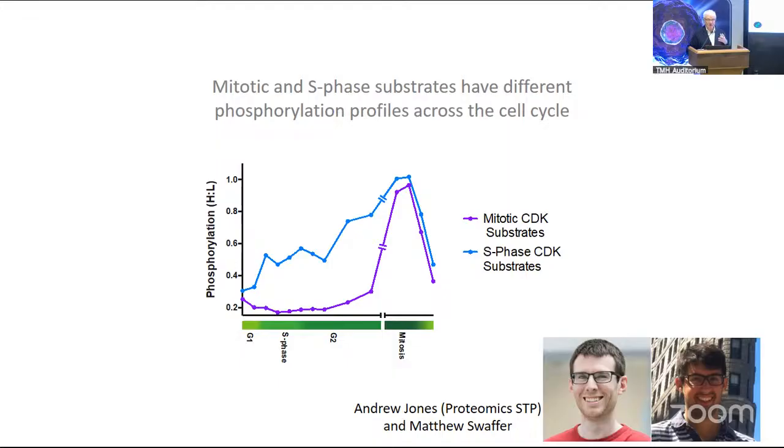Light blue are S-phase substrates, because we know which ones they are. You can see it goes up at S-phase, but it doesn't go down again. It continues to go up as the activity increases. So there is no sort of peak, it's actually continuous. Mitosis requires a higher level, so nothing happens till the end of the cycle, then that goes up.